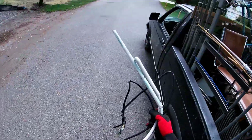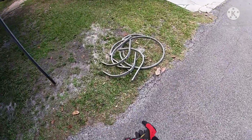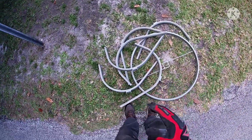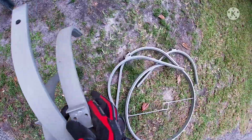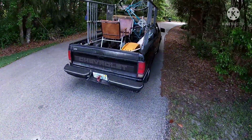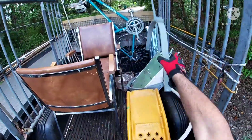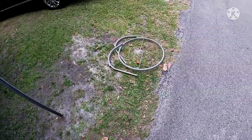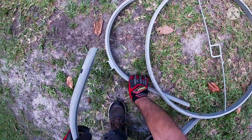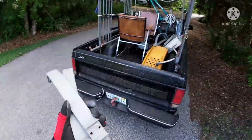All right, well, that's the way I like to start my afternoon off. Something. Looks to be maybe a disassembled patio table. Ooh, aluminum. Starting out with a mess. Nothing wrong with some aluminum, though.